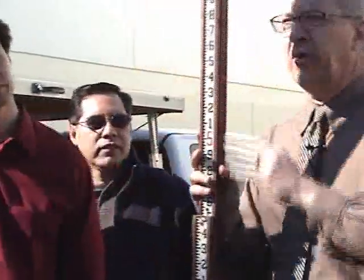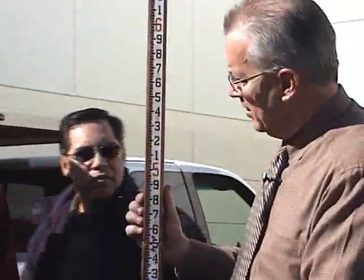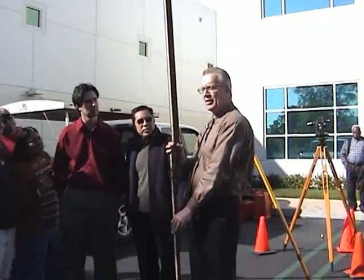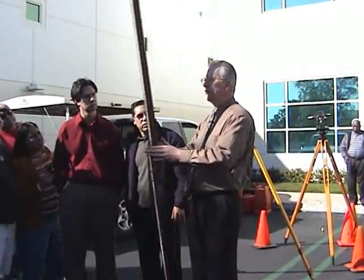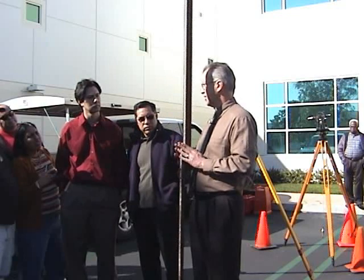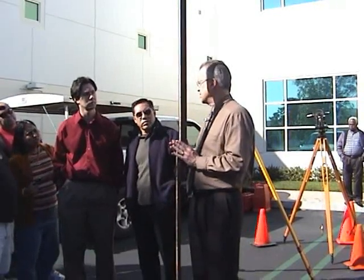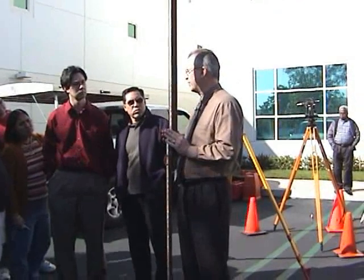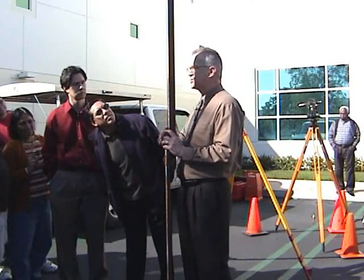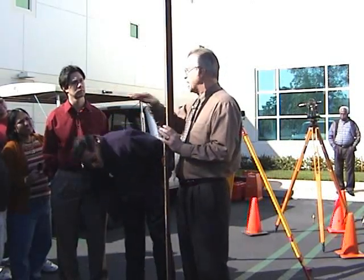Sometimes you'll hear the instrument man say, raise for red. In other words, they can't see any of the red numbers, so you raise the rod. Another thing is you might hear the instrument man say, wave the rod. That doesn't mean wave hello, it means wave the rod to and from the instrument, and the instrument man will read the lowest number. You do that when it's hard to read, like when you're a couple hundred feet away. What about mirage? It's heat waves, actually.